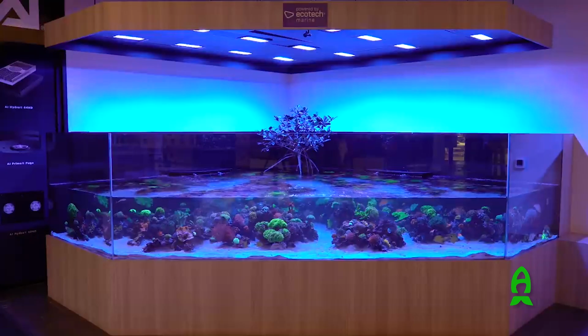For those of you guys who have been to the new Worldwide Corals Superstore, there's no doubt, well actually even if you haven't been there, I'm pretty sure you guys have seen or heard of their new lagoon tank. That tank is absolutely gorgeous. It is centered by a giant mangrove tree. Do you know the history behind it?